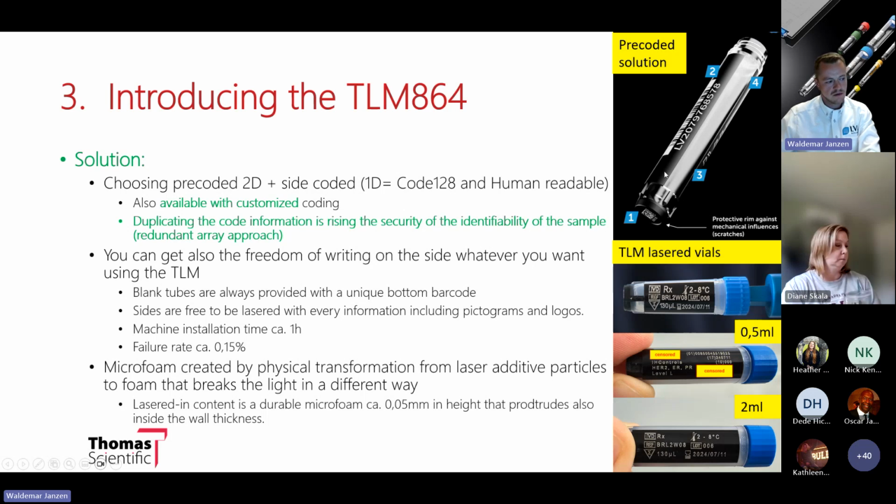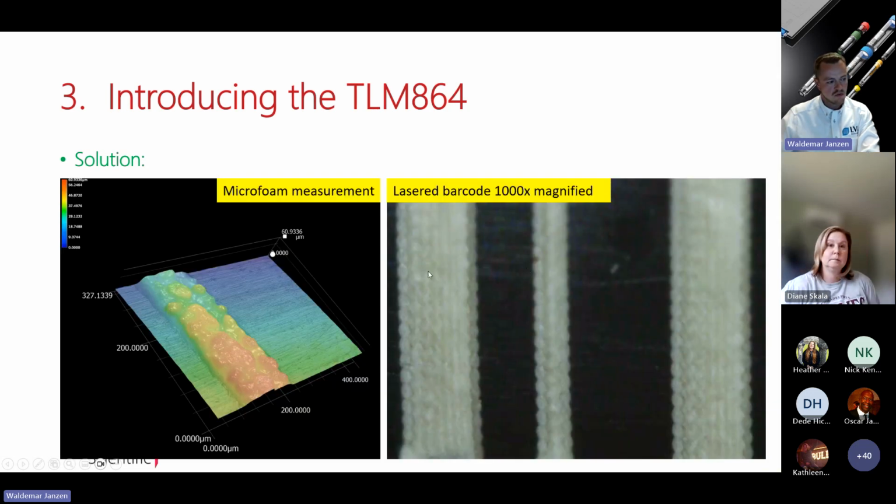However, this laser additive helps us create a microfoam, which we measured with a very latest 3D microscope. For our research, we wanted to know the height of the foam, and this is the picture, you can see it. There is what I like to call a popcorn effect. Once the laser hits the laser additive, it starts to foam up. So it is a physical transformation of the plastic, and you cannot wipe it off. It is the same resin, the same base polymer as you use to create the tubes.